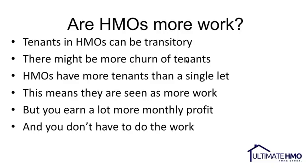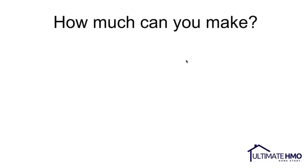I have no idea who the tenants are. I've never met them. I never get calls from them. I never will meet them. Someone else does that for me. And because I've got such a high cash flow, I can afford to pay someone else to do that for me. And so can you.